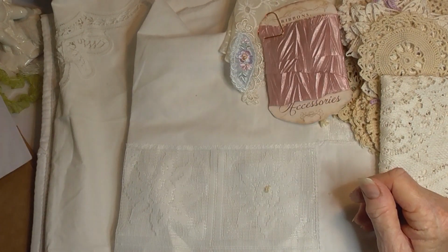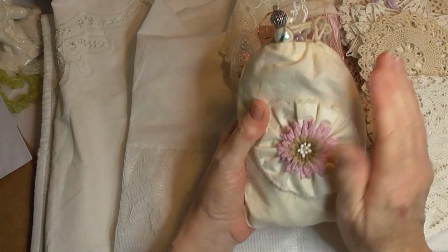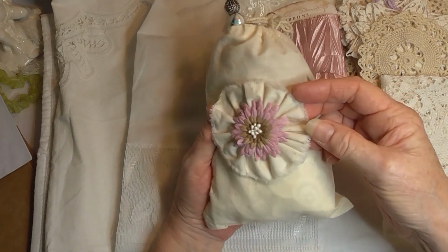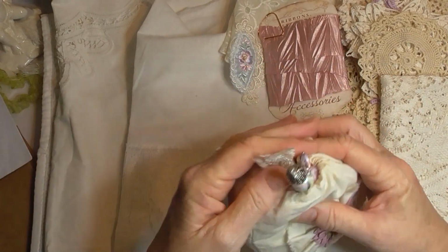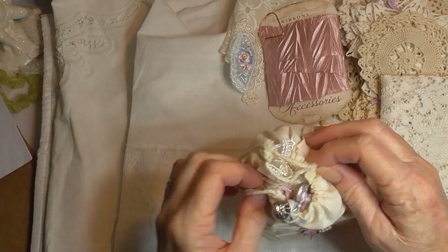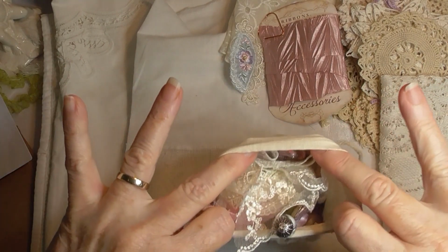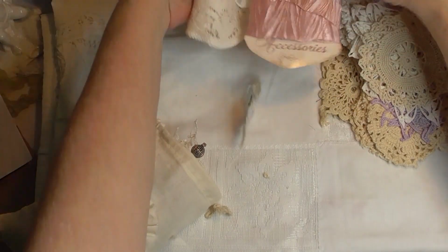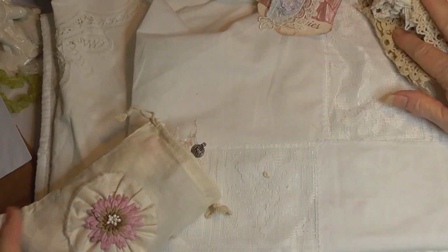And then there is a little bag that she's got here. Isn't that pretty? Got a lovely flower on the front. And it looks like a stick pin. Let's have a look. Ooh, there's all sorts. Okay, let's just move over things to the side a little bit here so we can spread out a little bit.